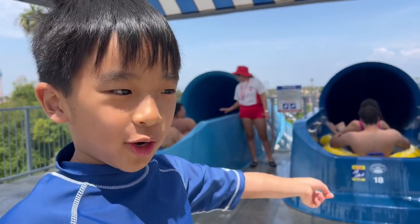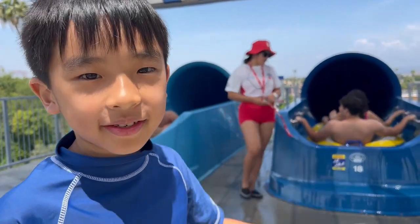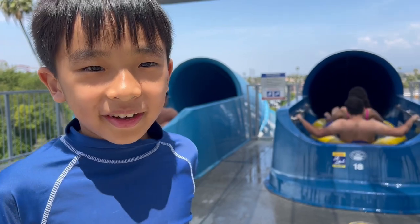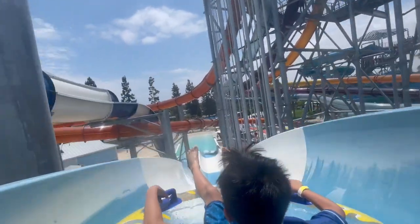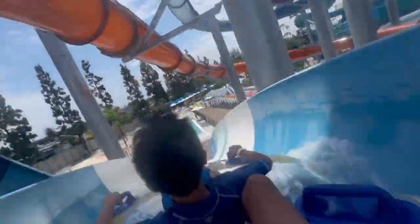Now we're gonna ride Shore Break, and this is my first time riding this one, since when we first went on here, I was too scared to ride it. Say something! I'm recording! Yeah, the paddle! Woo! Oh, the drop is coming. Woo! Let's go!